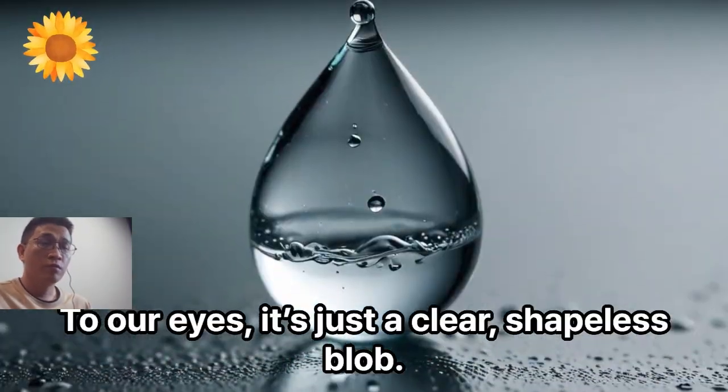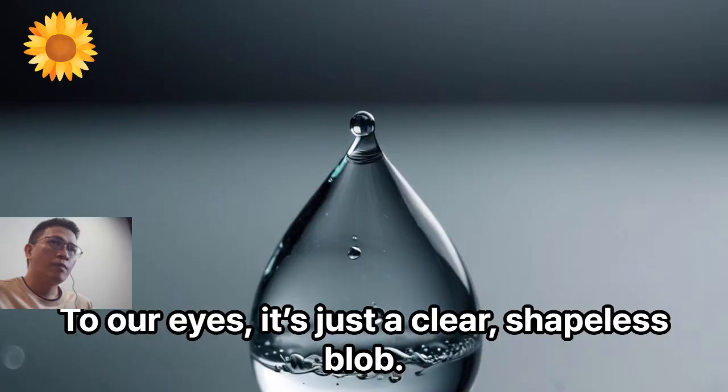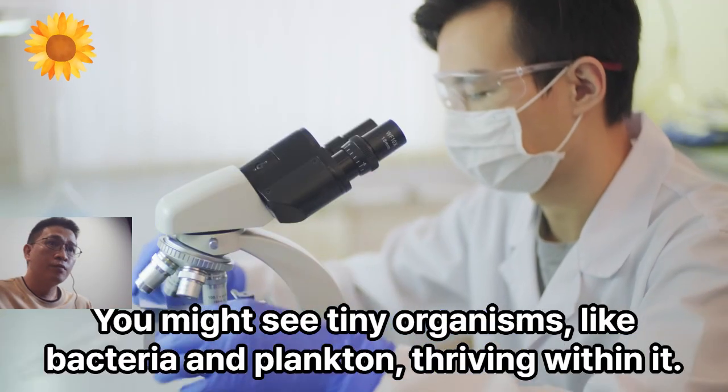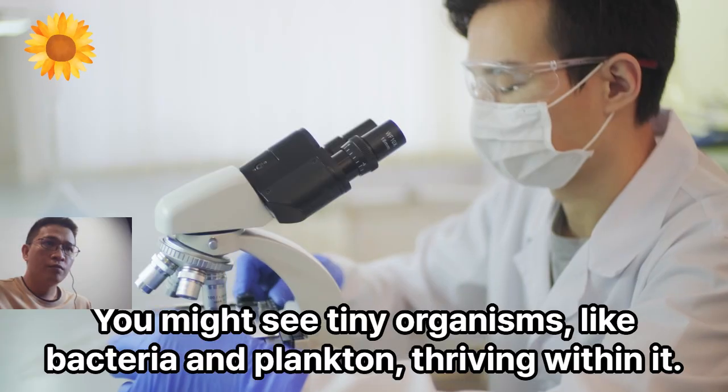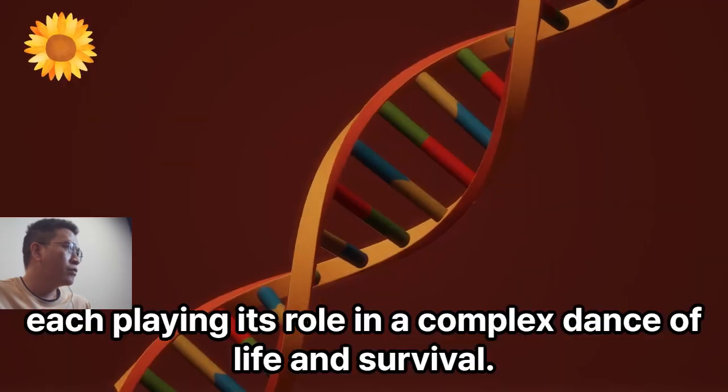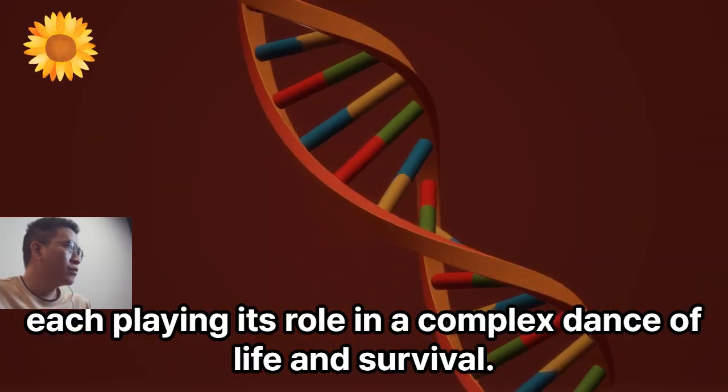Take a look at a water droplet. To our eyes, it's just a clear, shapeless blob. But magnified, it becomes a world of its own. You might see tiny organisms like bacteria and plankton thriving within it. They create a dynamic ecosystem, each playing its role in a complex dance of life and survival.